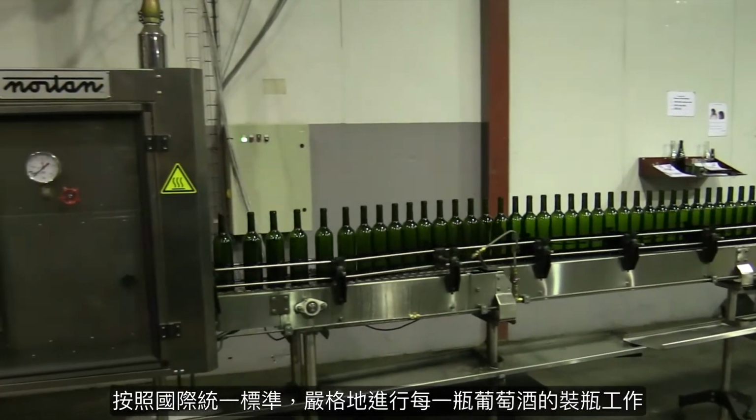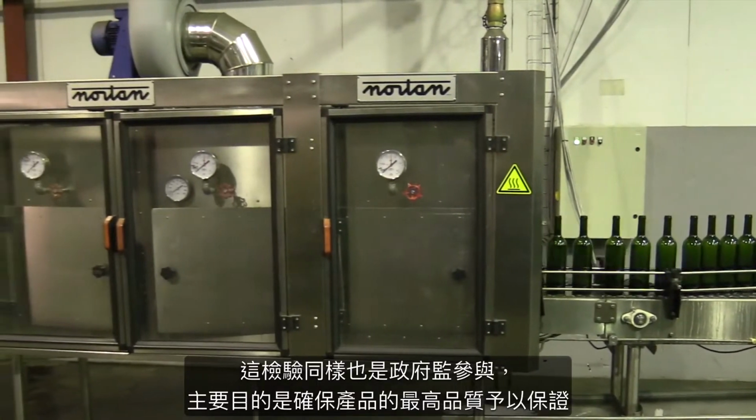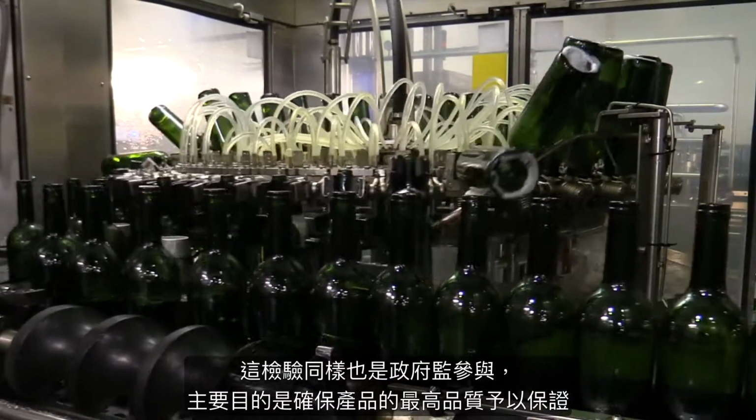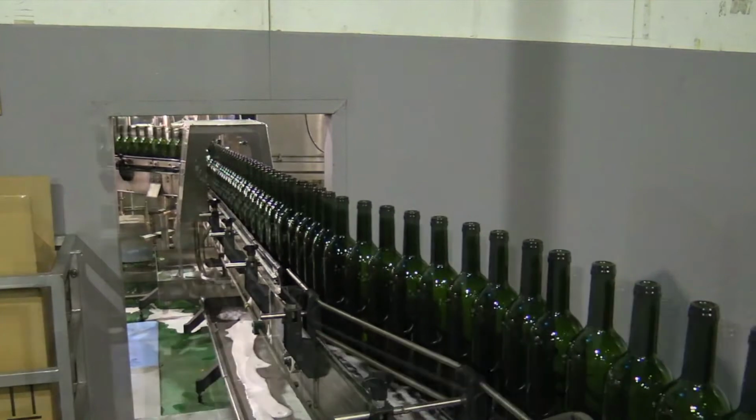The wine is bottled in our modern bottling plant to strict international specifications. This is also controlled by government inspectors to ensure the highest quality of products.